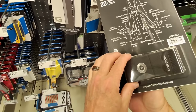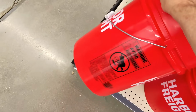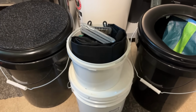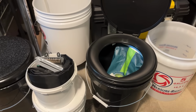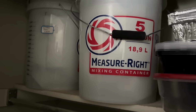The first couple are containers. You've got the 5-gallon buckets, and 5-gallon buckets in preparedness, there are just so many different uses for these that anytime I see some, I probably got 10 that have never been used, and I would still buy some more if I need them. So 5-gallon buckets are great to have for a number of different things.